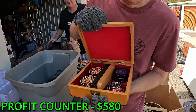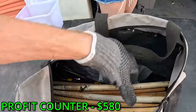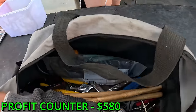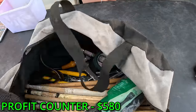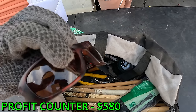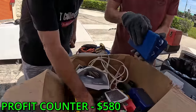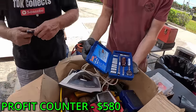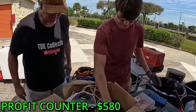What? Oh, shoe kit. Look at all these drumsticks. Oh my gosh. Anything else? Zip ties, drumsticks. A lot of flea market stuff. Some glasses. South Bend, never heard of it. Sounds cool. Oh, that actually looks like it's pretty well kept. A lot of good flea market stuff here.